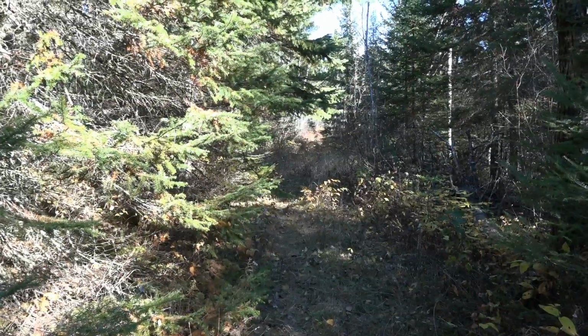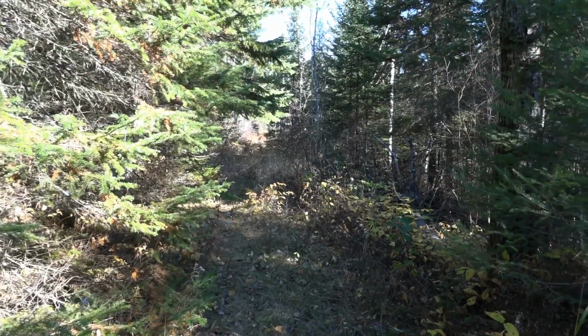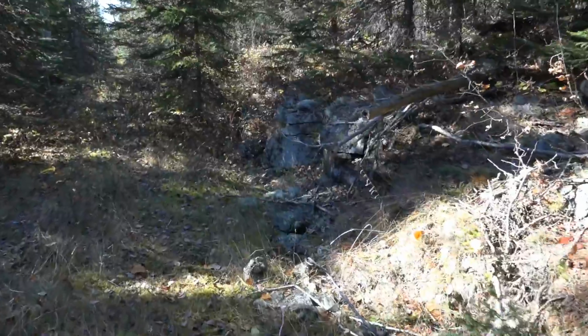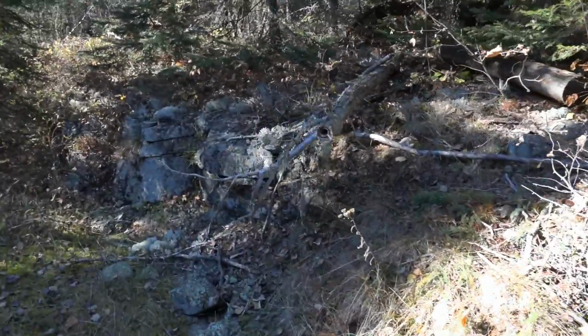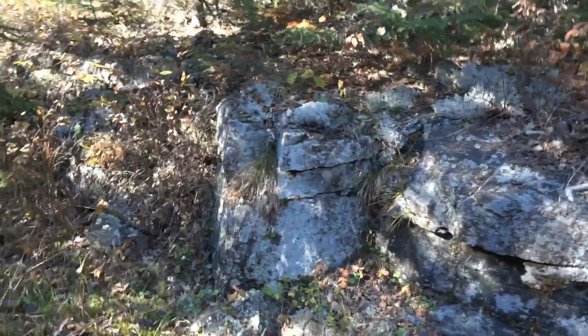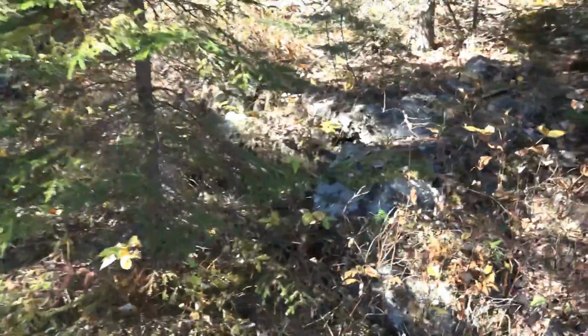So we're here on North Lake and we're standing on the railway grade looking to the east, and we're about to walk through a small, tiny little rock cut here. Not particularly high, but once again, just an example of all the rock work that's been done along this section of the railway.